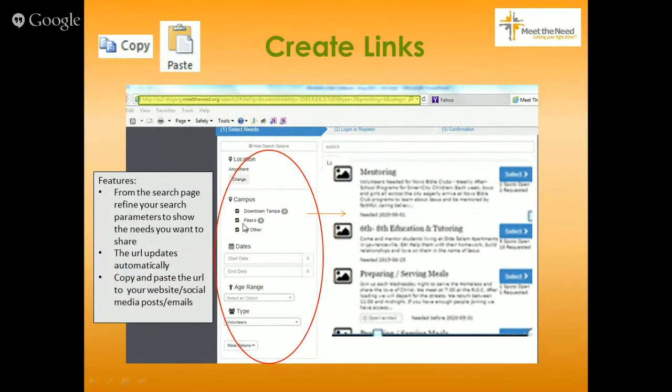Like if you only want to show the downtown Tampa campus, if that's one of your campuses, or you only want to show needs for a particular date, or you only want to show a certain type of needs, narrow your search results down on the left, and the URL up at the top will automatically update to show the narrowed fields that you chose. Then all you have to do is copy the URL, put it in an email, put it in a social media post, put it on your website. But this URL is what you will use as your link to connect to needs that you want to show.